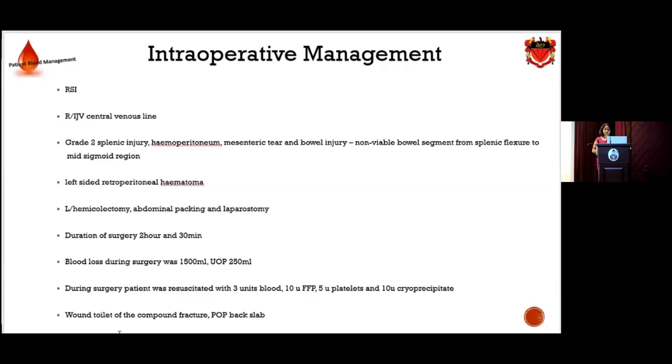In the theater, the patient was intubated with rapid sequence induction. They inserted a right internal jugular central venous line. Surgical findings: the patient had grade 2 splenic injury, hemoperitoneum, mesenteric tear and bowel injury. There was a non-viable bowel segment from the splenic flexure to the sigmoid region, and a left-sided retroperitoneal hematoma with suspected renal injury. So they did a left hemicolectomy and abdominal packing and closed with a laparostomy as part of damage control surgery under damage control resuscitation.